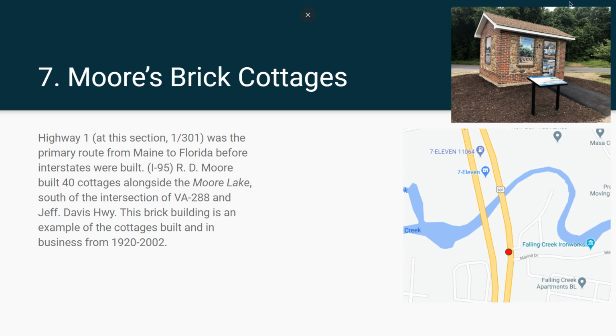And here's an example of one of the cottages that's alongside the road. I don't understand why it's not near the Moore Lake, because this is a few miles north of where the Moore Lake is, but for some reason it's there. And you can see 150 Chippenham Parkway is right here, and you would take that exit to get to it and cross over the Falling Creek, and then it's right here in the middle of the road, in between the two sides of the road.